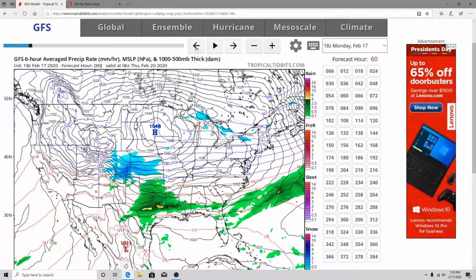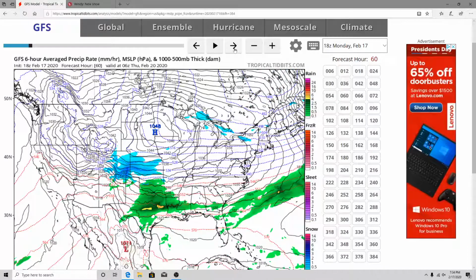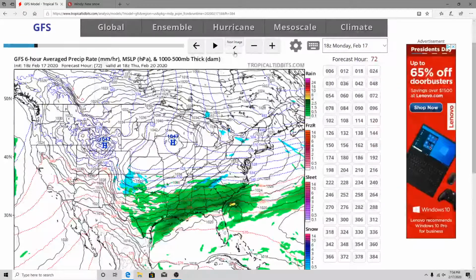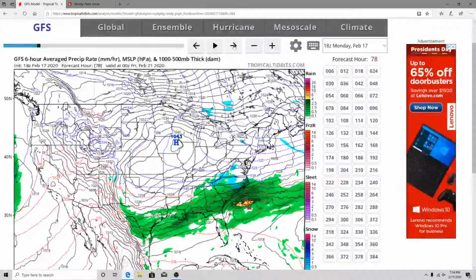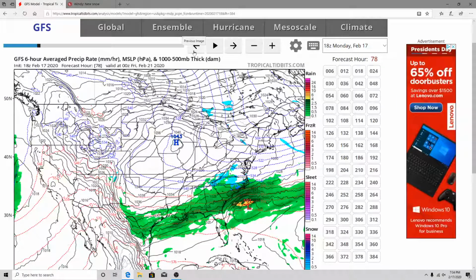And you can see here, there's actually a piece of energy going on across around Colorado and Kansas. That's eventually going to be going on into the stationary front and it kind of falls along the stationary front. And as you can see here, it has a little bit of snow across Tennessee and the mountains of North Carolina, even portions of Georgia. You can see there's a little bit of snow across Virginia and North Carolina.